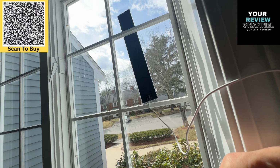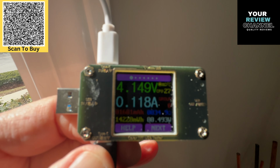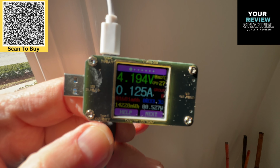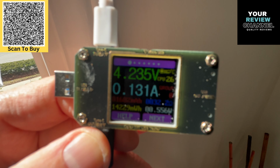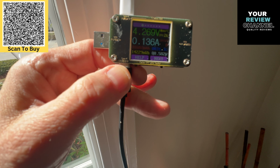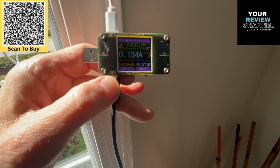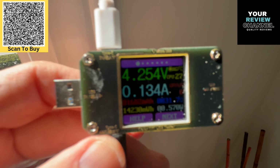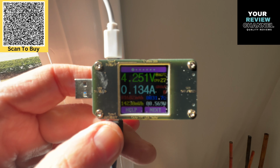The sun's coming through the glass. It's not pointed at the sun, but you can see I am getting some decent volts. The amps are a little low, and the watts is really low. It's rated 3.5, and it's only 0.57. So that's pretty low. In general, you can just see that it's pretty low. So let's take this outside.